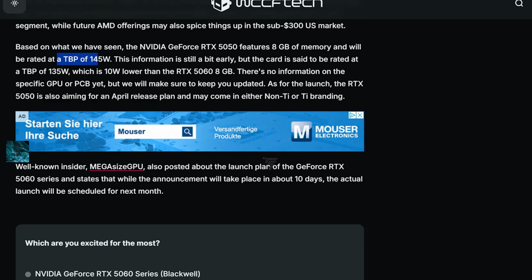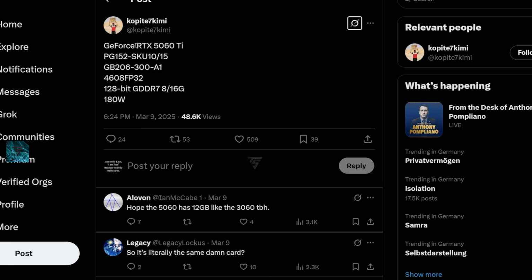But we also got the details regarding it. Basically, the RTX 5060 Ti is based on PG152 SKU 10 or 15. It is based on GB205 300 A1. Basically, it's a cut down variant of the RTX 5070. It comes with 4608 FP32 cores, which is like 4% higher compared to previous gens. So it's a bit low for the segment. It's on a 128-bit bus with GDDR7, which is nice to see, but it still comes with 8 gigabytes or 16 gigabytes. It will be really confusing.